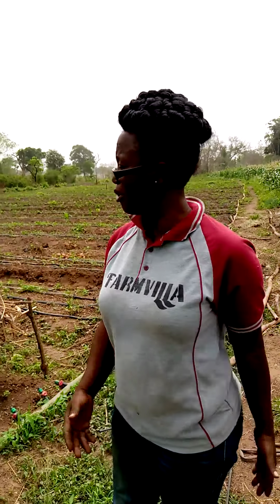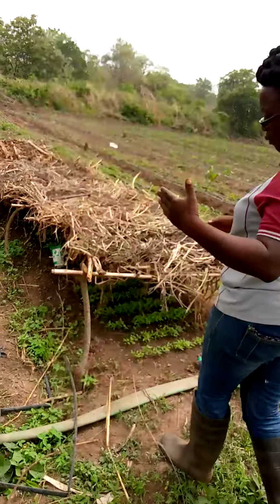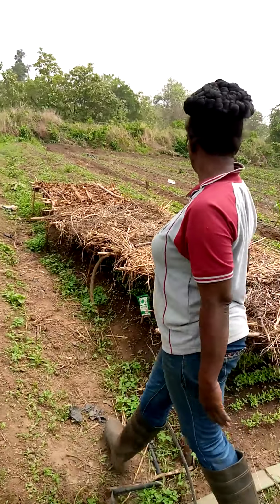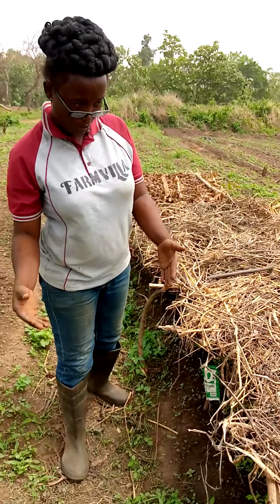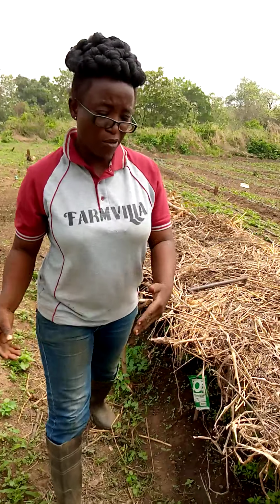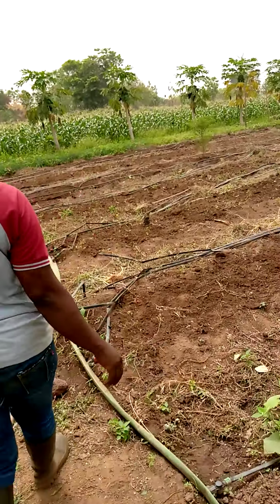So when you're talking of the nursery system, here we come to the nursery. From when you want to start your nursery, you have to use what we call manure, composted manure. It could be composted poultry waste or whatever. Example of composted manure is what we have here. Look at it here. This is what we put on the beds there.